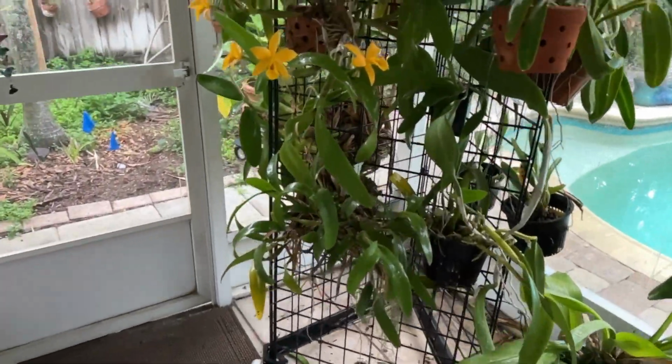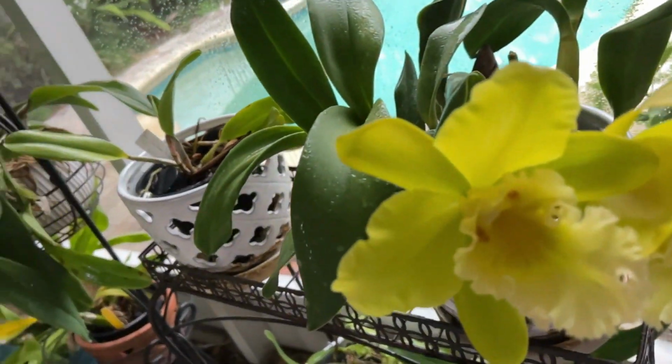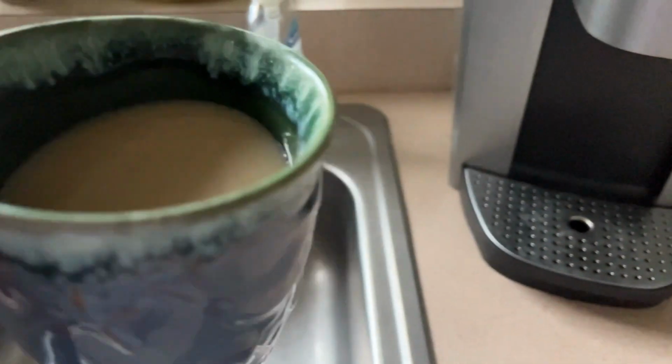Just while we're here, let's look and see. 1, 2, 3, 4. Still closed. Still beautiful. Got the coffee.